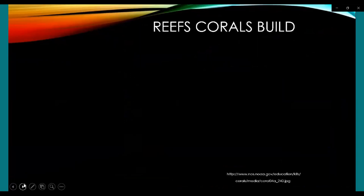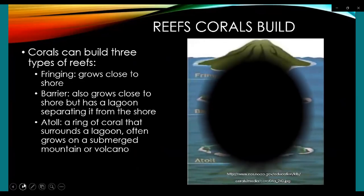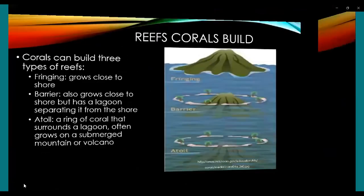Reef corals build. Coral can build three types of reef. First of all, fringing grows close to shore. Next, barrier also grows close to shore but has a lagoon separating it from the shore. Atoll, a ring of coral that surrounds a lagoon, often grows on a submerged mountain or volcano.